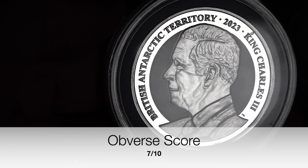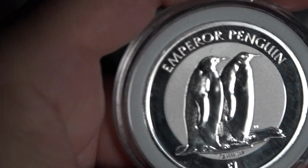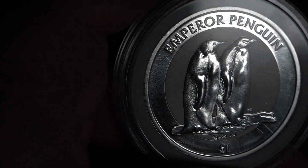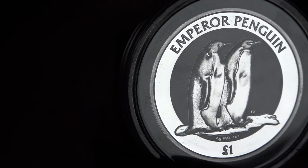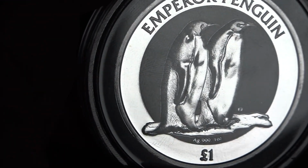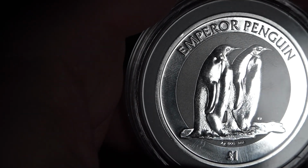Now it is time for the reverse, which of course is the star of our show. Two emperor penguins are walking the red carpet, and by red carpet I mean a patch of ice. They are dressed to impress, like we've noted before, and ready for their photo to be taken by all of the tabloids. We do see the £1 denomination, which is a fun, newer thing, as recent history would tell us that England decoupled from the euro and went back to the pound. We also see the P in a rectangle, which we should remember is from our friends at the Pobjoy Mint, like the Pegasus coin has from the Virgin Islands.